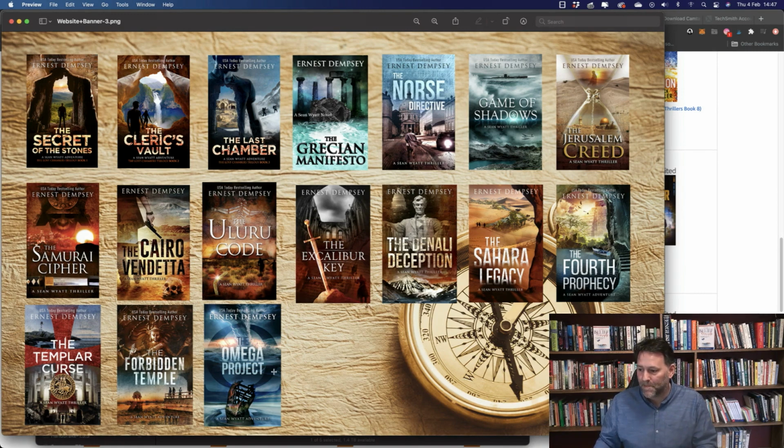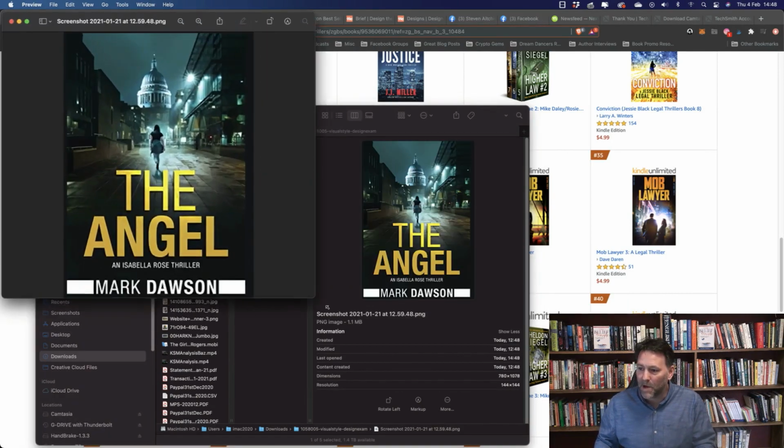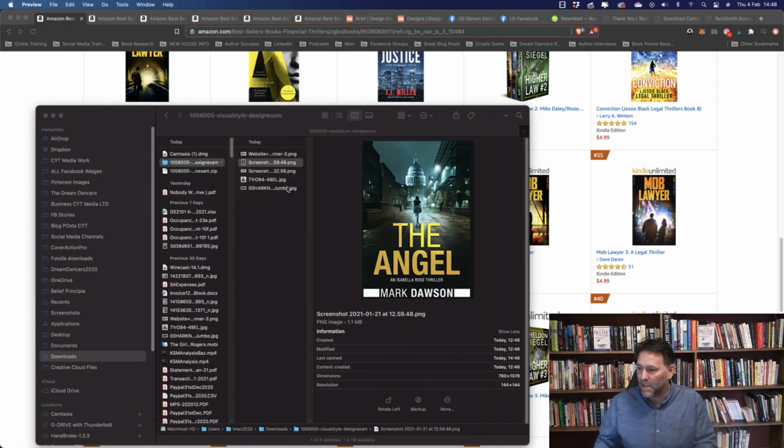Ernest Dempsey has written loads of books. You know Ernest well if you like this genre. I really like his covers. They're very distinctive. You can tell they're Indiana Jones type covers. The other one I'd like to show you is Mark Dawson. I like Mark Dawson's covers. You can see a city in the background. And we've got the Angel, Isabel Rose thriller as well, just a woman walking. You can tell immediately that's a thriller.